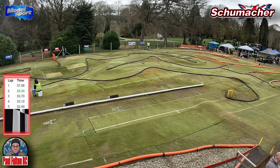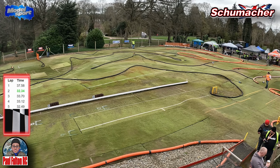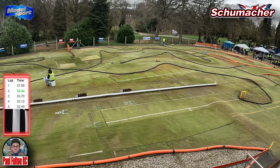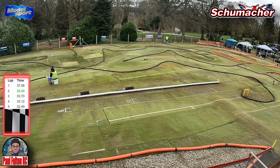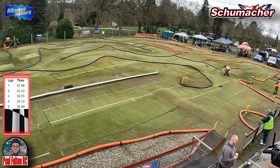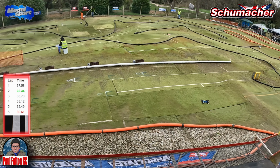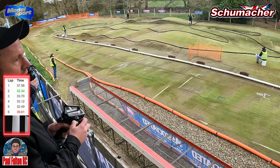Very slippy under the trees. Get my line wrong. Nice to be on a wide track where I can start giving this L1R a bit more power. Running a 6.5 hobby wing motor, 5,000 milliamp batteries.